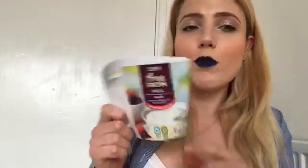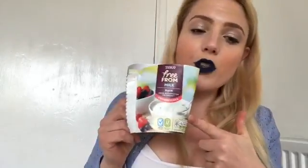Also from the Tesco Free From range, you've got just the plain soya yogurt. Tastes nice. It tastes like the Alpro one, but it looks disgusting. So it's more yellow to look at, it's more curdled to look at, but it tastes the same. So if you eat with your eyes like I do, it's not that great. But if you're just in it for the flavour, then this gets the job done for a slightly cheaper price.